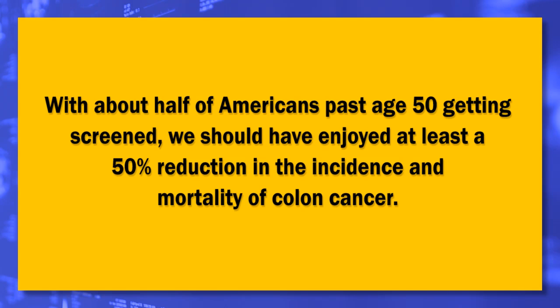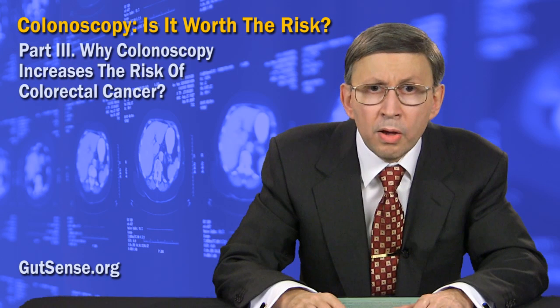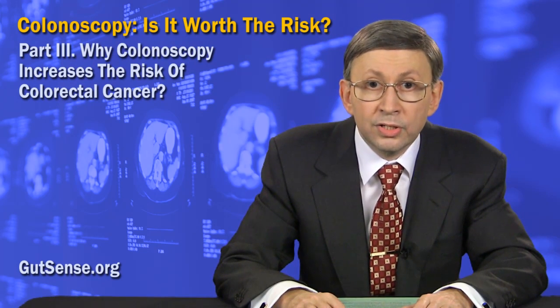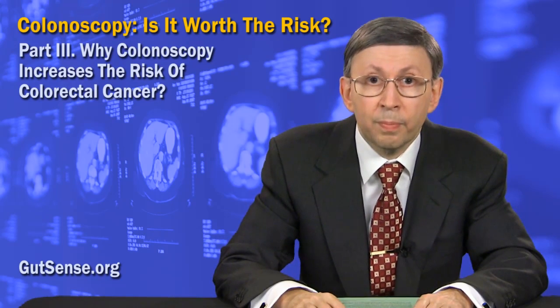Or how about this undeniable fact for a proof? If screening colonoscopies and resulting polypectomies were indeed effective, with about half of Americans past age 50 getting screened, we should have enjoyed at least a 50% reduction in the incidence and mortality of colon cancer. But instead, we have a 22% increase in incidence while the number of deaths remains practically the same. If that is not a proof, what then is?